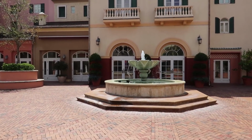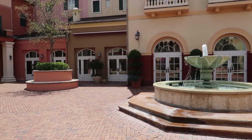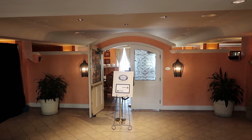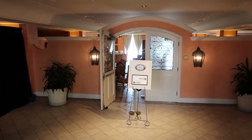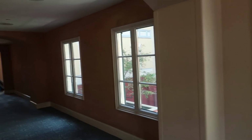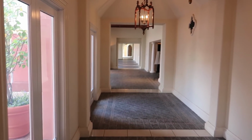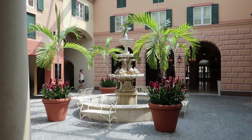I think, if I have my bearings correct, which who knows, I'm pretty bad at directions. Let's go find out. I don't know what this is, but this looks like a continental breakfast or something. Also, I think I'm officially lost. Ooh. That's all I have to do, is look for the signs and then I'll actually find the lobby. I found it. I was not far off from the lobby.